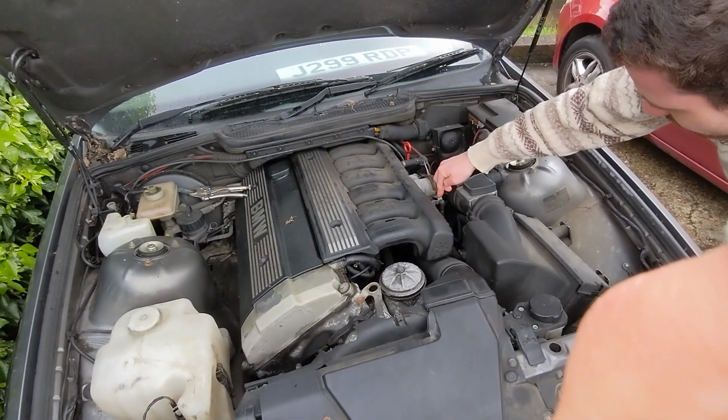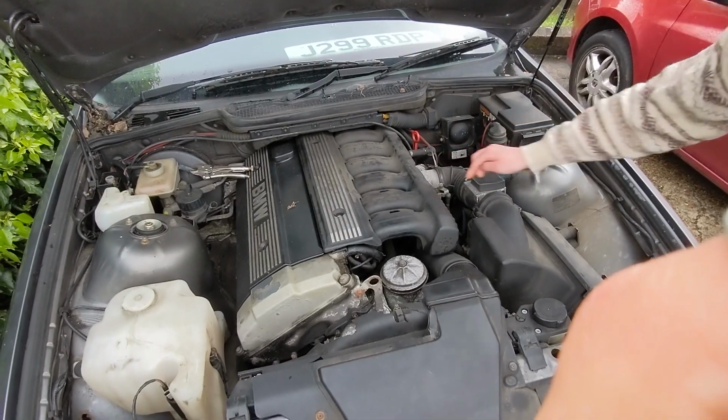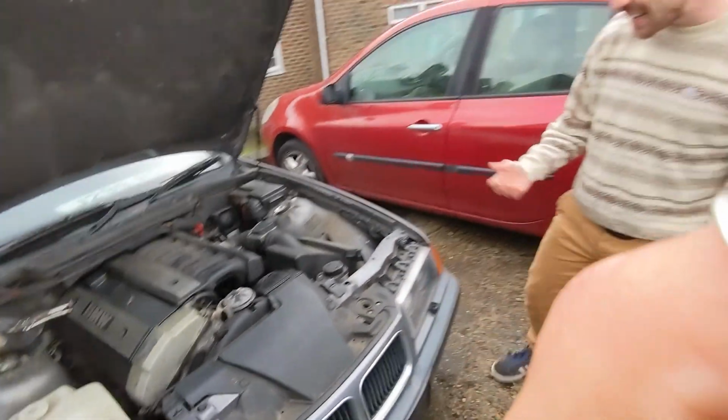The 325 runs. Oh, that's actually so thick, mate. I've never really highlighted this car properly on the channel. There's a couple times it's been featured.